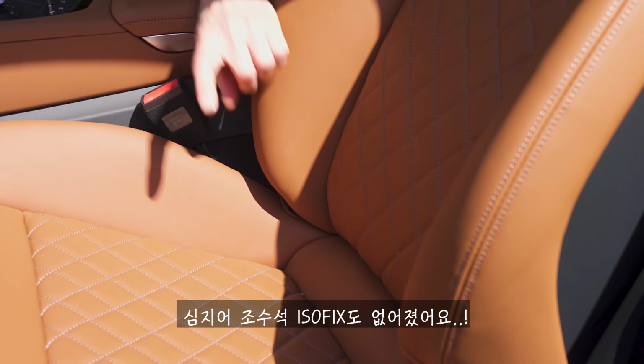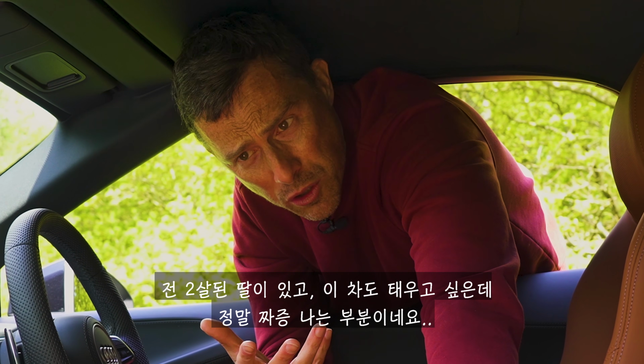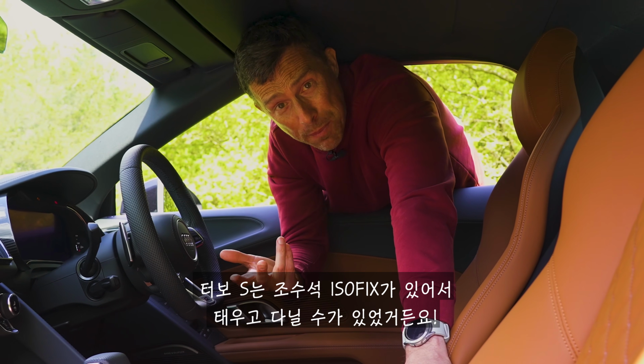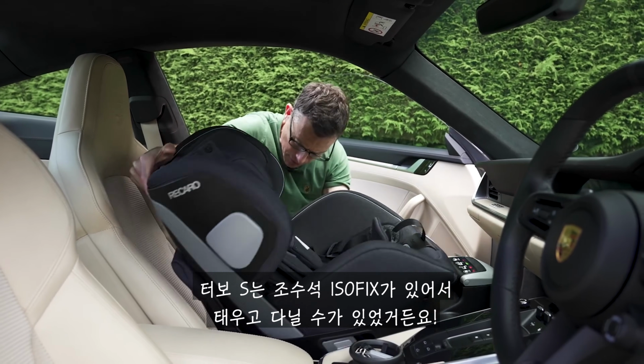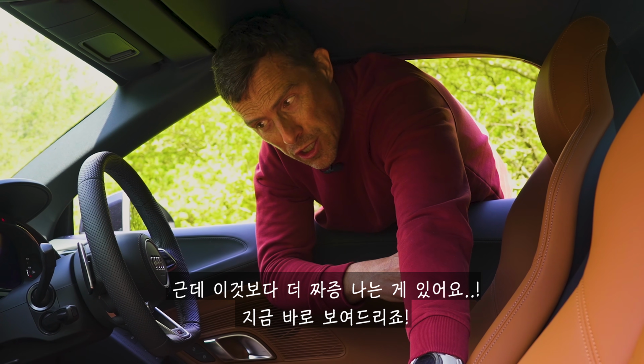So too has Isofix on the front passenger seat, which is annoying because I've got a 2-year-old daughter and I'd like to take her in this car. And I used to be able to take her in the Porsche 911 Turbo S because that had Isofix on the front passenger seat. It's not the most annoying thing though. I'll show you what it is right now.